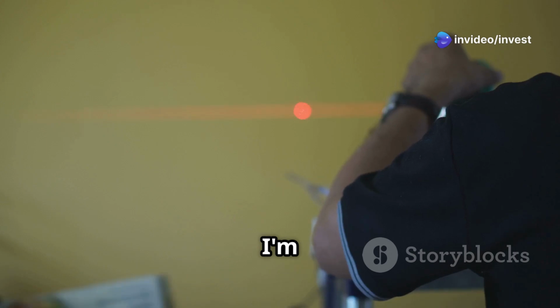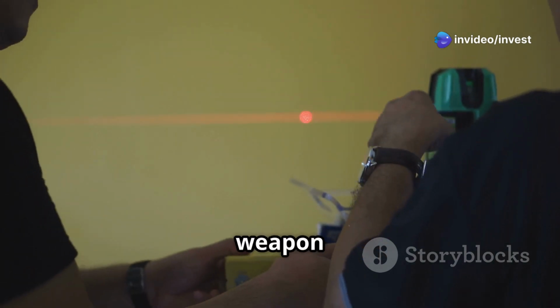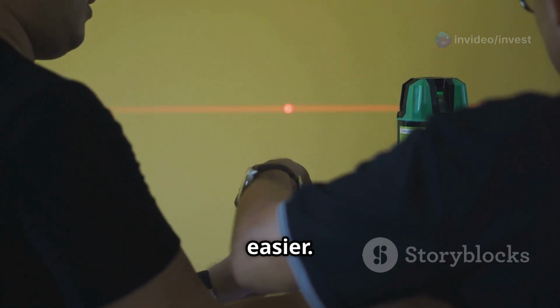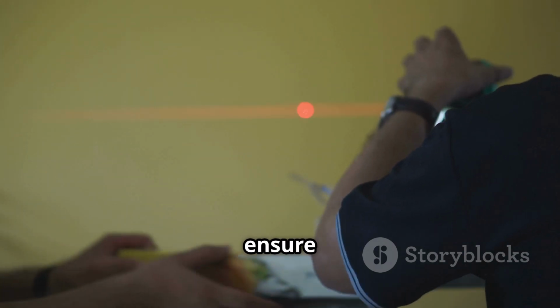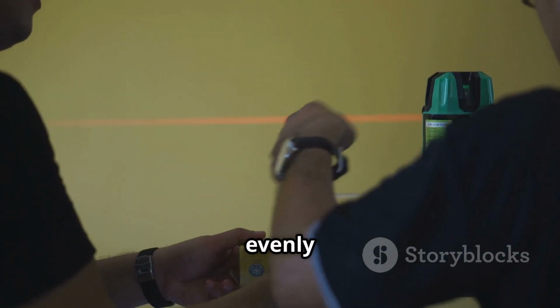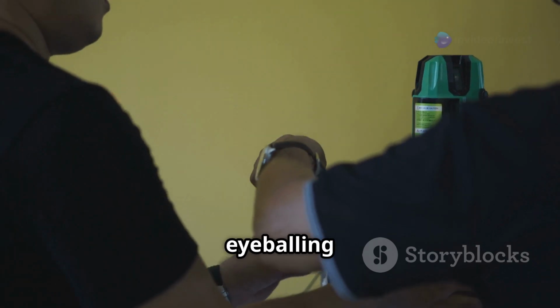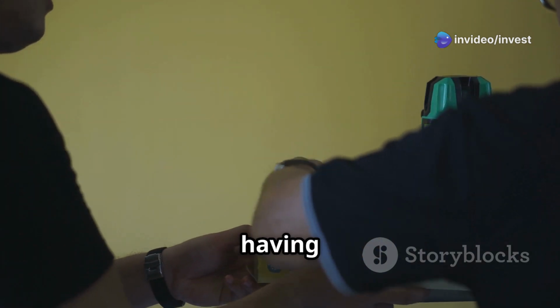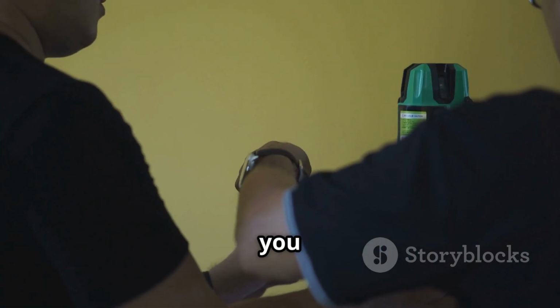But don't worry, I'm here to share a secret weapon: laser lights. These handy tools can make the process so much easier. With a laser level, you can ensure that your pictures are perfectly aligned and evenly spaced. No more guessing or eyeballing it. The laser projects a straight line on the wall, giving you a precise guide to follow. It's like having an extra pair of hands to help you out.